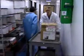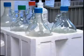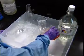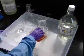When transporting chemicals from receiving, leave them in the sturdy protective shipping containers until they reach their destination. Use secondary containment devices for lab procedures to contain spills or drips before they can spread.